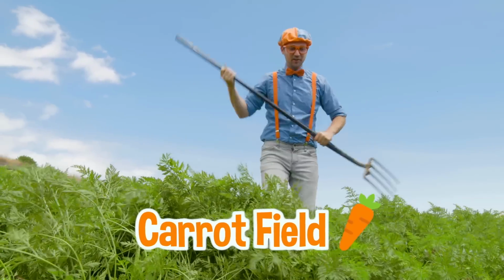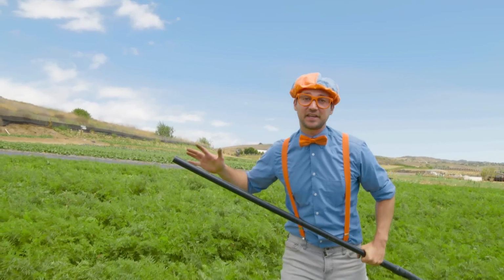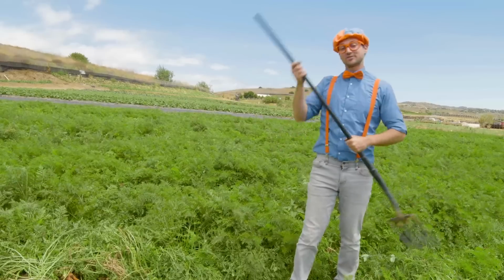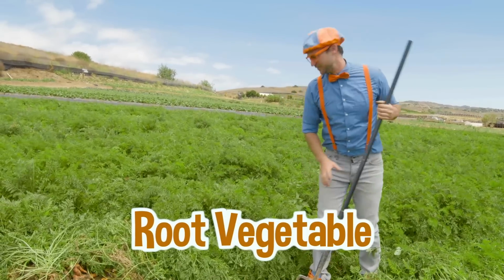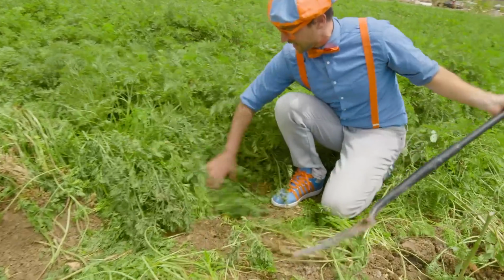I'm in a carrot field. All right, step on over. And you see all this green? That's the top of the carrot. You don't eat that. The carrot is actually under the ground. That's why they call it a root vegetable. Okay, in order to pick a carrot, we actually need to find the carrots.